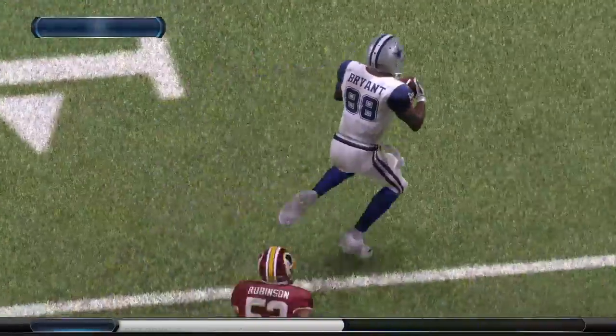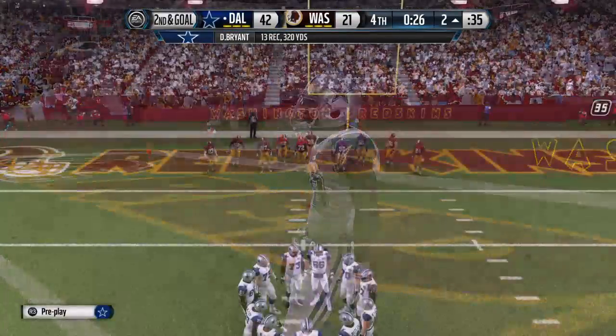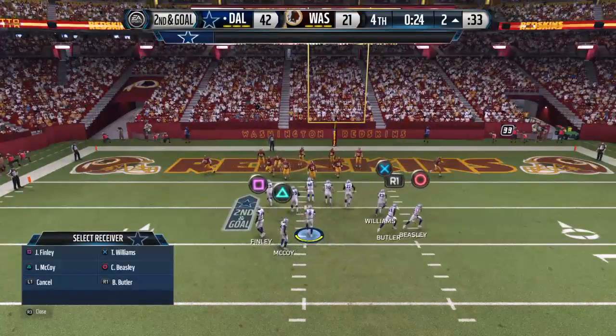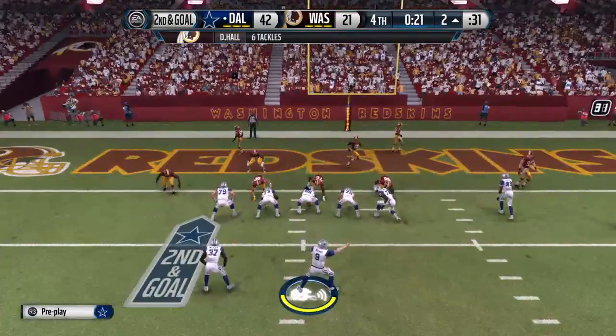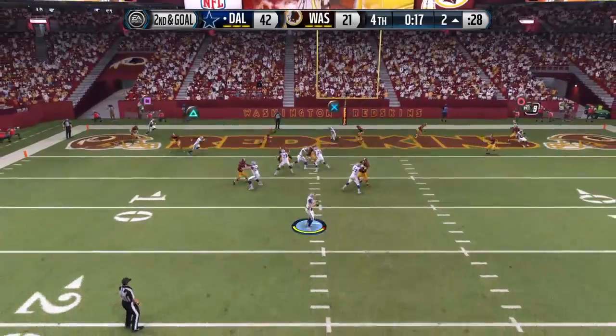Somebody save that game ball. That reception gives him the single-season receiving yardage mark. I don't know if he has enough room in that trophy case. He has so many footballs in there, but this one, he'll find some room for. What a year he had. He deserves the record.